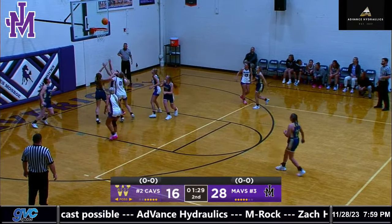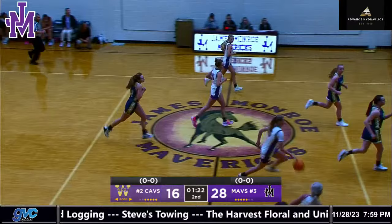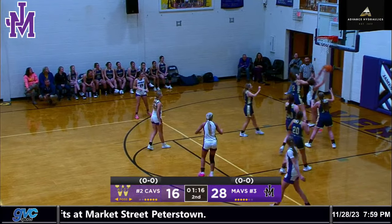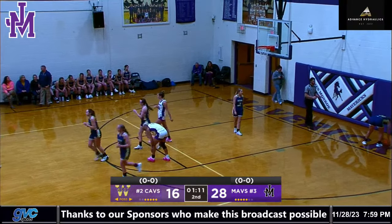Pass in to Thomas. Shot up. Bounces around. Can't get it. Hill brings down the rebound. Finds Dunlap. Dunlap comes down the right side, picked up there by Redden. Turns, finds Borowski. Borowski's going to have an open jump shot. Around, can't get it to go. Hill touches the rebound but can't control it, and it'll go out of bounds.